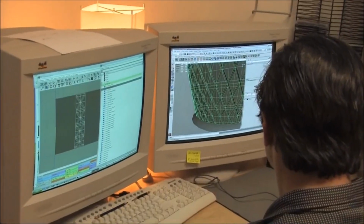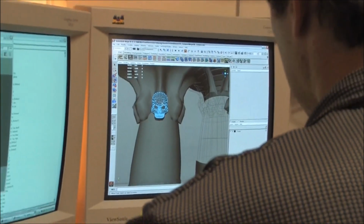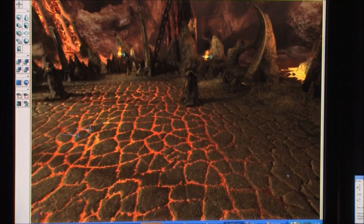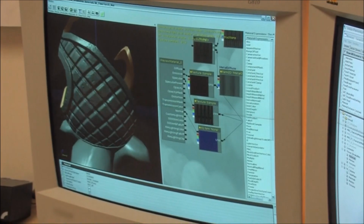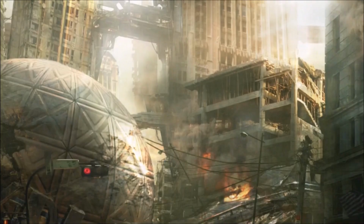The amount of investment and care we put into making each piece. Because we have this technology, we're able to make even the most mundane things, like stones on the ground, look as good as they can. And we're really trying to get accuracy, realism, scale, all these things correct to make this the best looking MK ever.